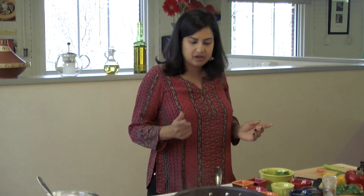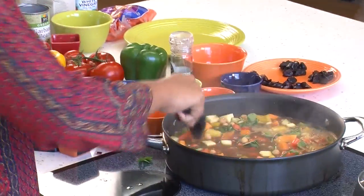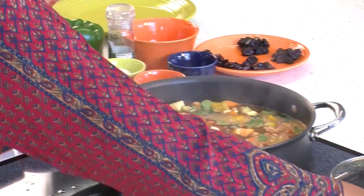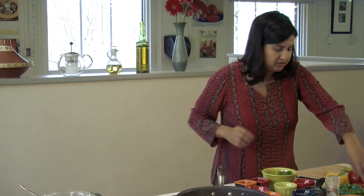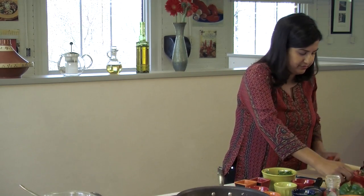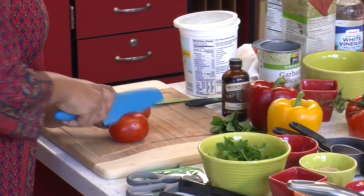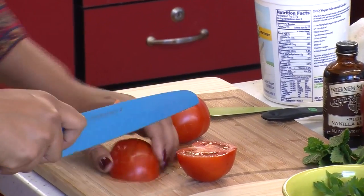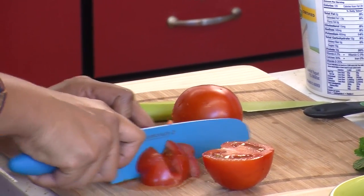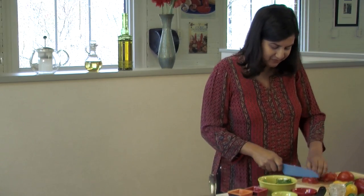And I'm back. I still haven't added the tomatoes, and I find that tomatoes are a very essential part of this stew. You could use some canned tomato if you wanted, or fresh tomato, whatever you have lying around, it's fine. So I'm going to put in 2 tomatoes. Again, the joys of cutting with a sharp knife. It's always nice.